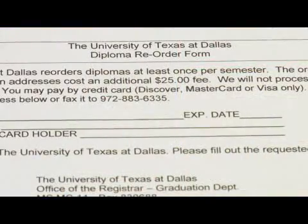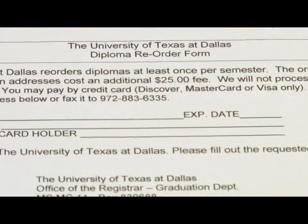Go to your college website. Every college is going to be a little different. Some colleges may require paper applications. Some colleges may actually take email applications. But what you're going to find, either if you go to the registrar office or you go to the website online, you're going to find a diploma replacement form.